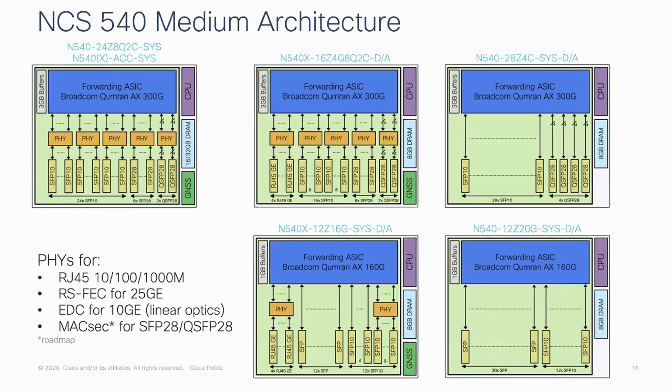The architecture of the routers is very simple. It's really a system on a chip, a single NPU connected directly to the interfaces. But of course, there are some specialties. Some models have 5 chips, and the 5 chips are there to support, for example, RJ45 copper interfaces, 10/100/1 gig, or RS-FEC for 25 gigs. Also, we need EDC for 10 gig linear optics. And where we have the PHY, we can support MACsec on the SFP28 or QSFP28 ports for speeds 10, 25, 40, 100.